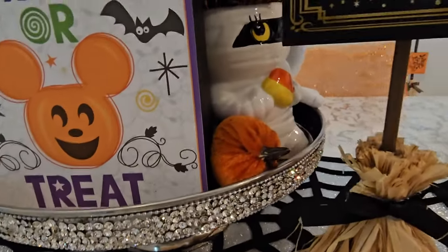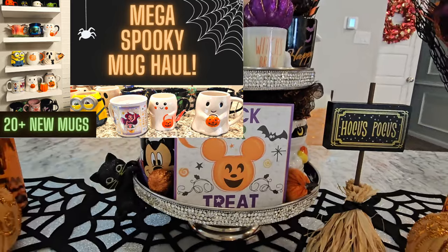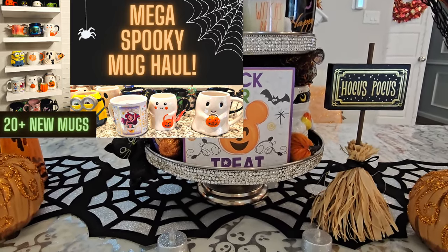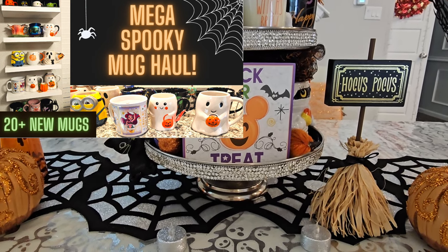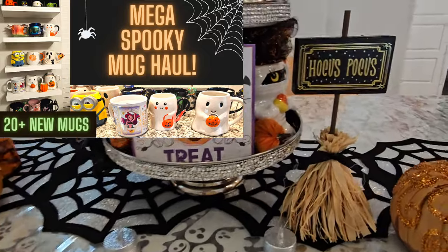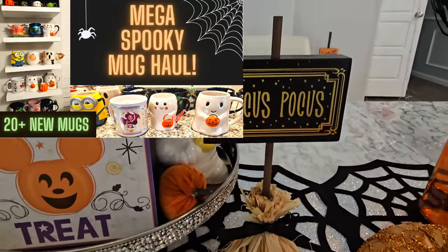This little cute mummy mug, which I got this year as well. If you haven't seen my mug collection video or my mug haul, I literally doubled the amount of mugs that I had in maybe not even 3 weeks. It was crazy. I love Halloween mugs. So yes, I will link those videos down below as well, so make sure to check that out.